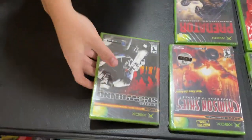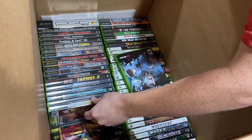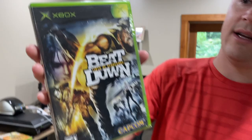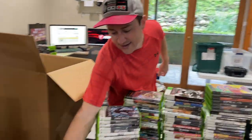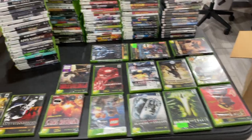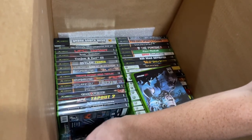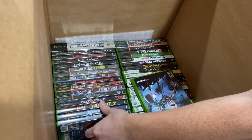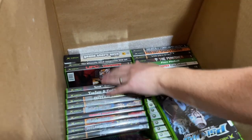There's another sealed one. Nothing too huge. Project Snowblind. All right, here. This one's decent. Beatdown, Fists of Vengeance. I didn't realize how much sealed stuff it actually was. Like a lot of this stuff, we were like, maybe that's sealed, but a lot of it we just couldn't tell. The pictures were super glary, and that's no fault to their own. They just had so much stuff to deal with.